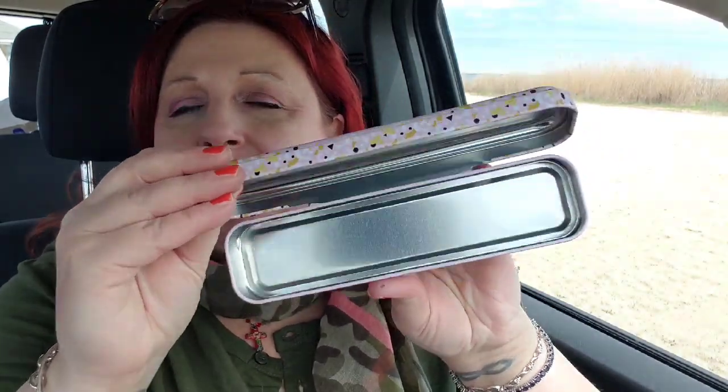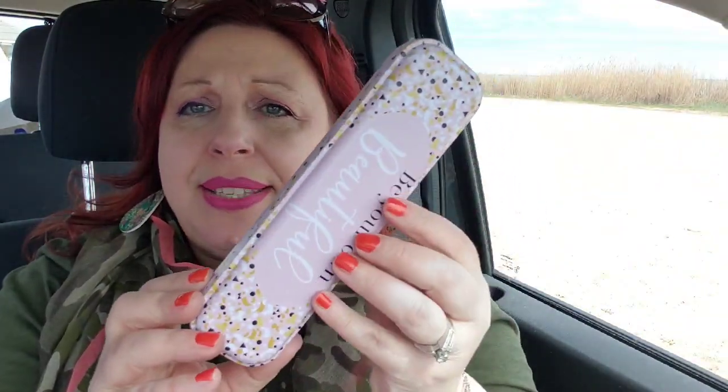Show these little tin boxes in a walkthrough. They come in so many different styles. But this one that says be your own beautiful, I did pick up because I picked up a bunch of makeup brushes. And they fit perfectly in here. I'm going to show you guys later. But I think this is perfect to store your makeup brushes in when you're on the go so they don't get all squashed. I don't like it when they get all bent out of shape.